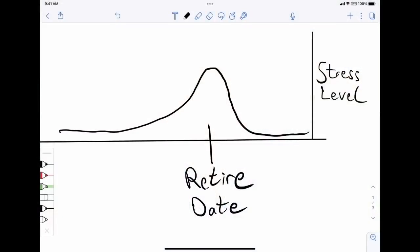Having helped hundreds of people retire, we've seen that it can look a lot like this here, where as you're leading up to retirement, you start to notice that stress levels around money and planning increase, and then stay that way for a little bit afterwards until you fall into a groove. Not everyone feels this way, but it's not uncommon. But there are ways to lower your worry or stress at this point in your life, right at that retirement date point, and I'll share that with you in this video.